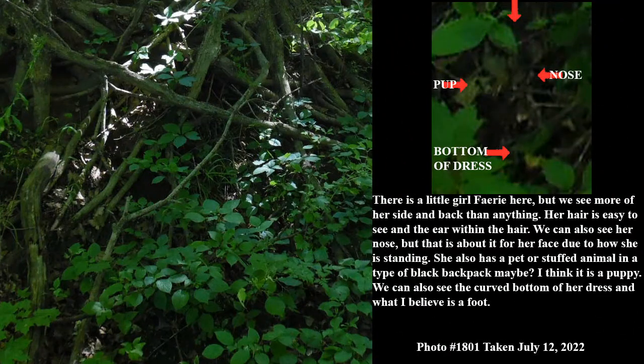There is a little girl fairy here, but we see more of her side and back than anything. Her hair is easy to see and the ear within the hair. We can also see her nose, but that is about it for her face due to how she is standing. She also has a pet or stuffed animal in a type of black backpack, maybe. I think it is a puppy. We can also see the curved bottom of her dress and what I believe is a foot.